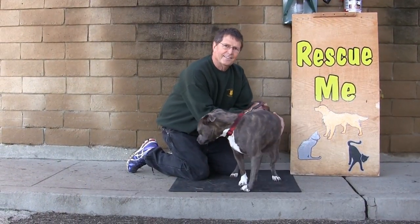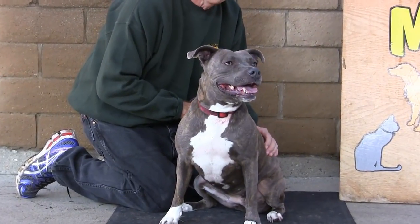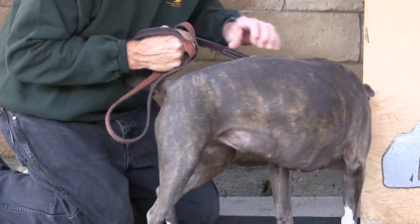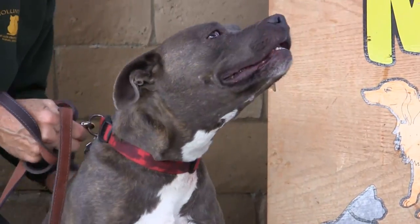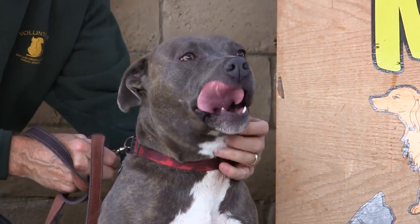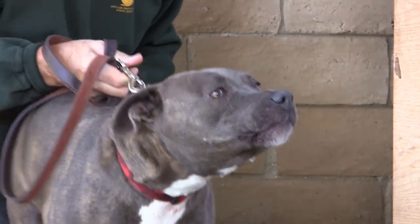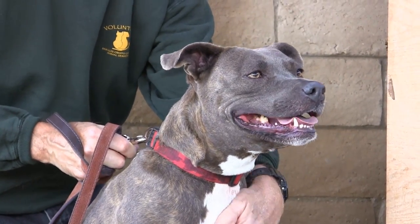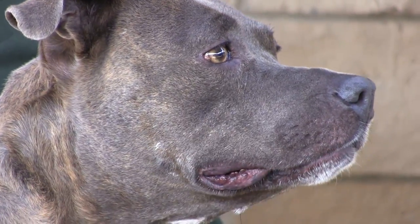And announcing our second volunteer's pick of the month, it's Blue Angel. Yay, hooray! Blue Angel's another little big dog. Yes, she is. She's a perfect size. She's nice and medium-ish. Her coat needs no care whatsoever. She's not going to do a lot of shedding or anything. She is a dog that all the volunteers say is smart, smart, smart. She is sweet, she is gentle, she is loving, she is a perfect dog.